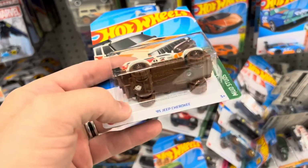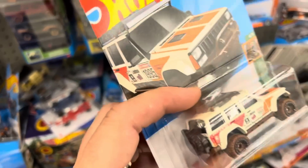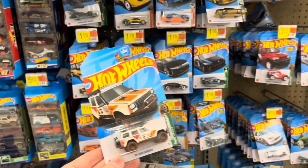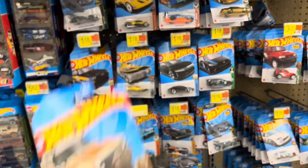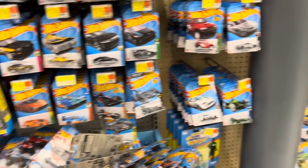Here is the Jeep Cherokee treasure hunt. So there you go, there's one down. Let's see what else we can find. So we're already walking away success here. So this is pretty cool. I even got cars hiding up there, look at that. So sweet. Let me go ahead and put this guy down.